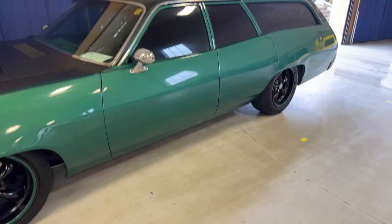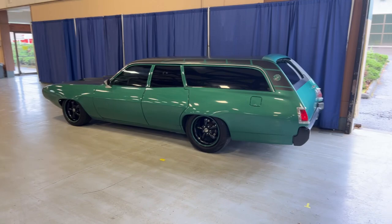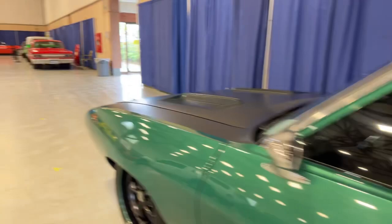Little Magnum. Yeah, a 1972 Satellite made into a custom Roadrunner wagon. I'm not gonna say I'm speechless, because I'm not. But I like this. This is really cool. The way this was done is really cool. Mikey likey. That's creative. Very, very creative. All right, let's see what else we got here.